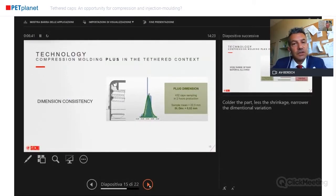In terms of dimension consistency, we have to touch on the fact that compression works at lower temperature compared to injection, because there are no runners, there is a large nozzle. In such a case, having a low temperature means that we have a colder part, and this means less shrinkage. Less shrinkage in the final cap means less dimensional variation. And you have a test here on the plug dimension of a plastic screw cap. The standard deviation is 0.02 millimeter on more than 400 cap samples we have taken.